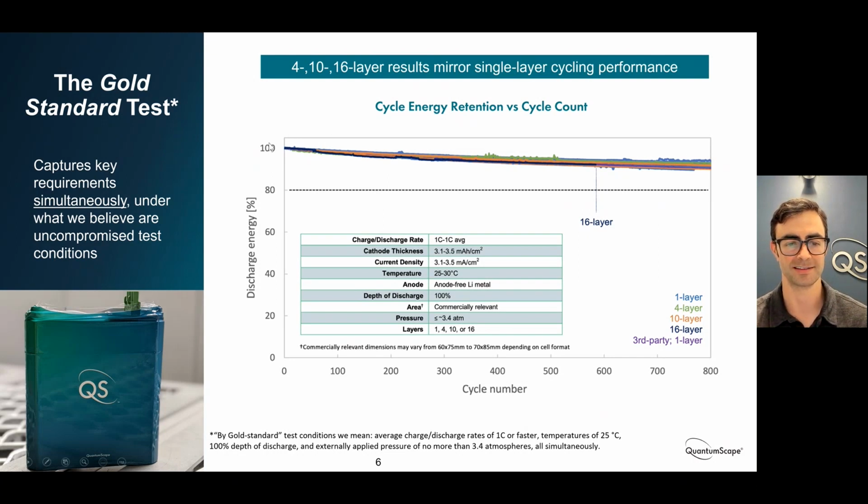So what we're showing on the y-axis is the energy retention of groups of cells made and cycled under the conditions shown in the table. So 1 hour average rate of charge and discharge, at least 3 milliamp hours per centimeter squared of cathode loading. That when charge and discharge at 1C, that translates to a current density of over 3 milliamps per square centimeter. These were all tested at 25 to 30 degrees C, so very close to room temperature, with an anode-free lithium metal anode at full depth of discharge over commercially relevant areas, modest pressures.